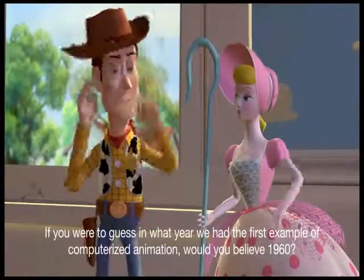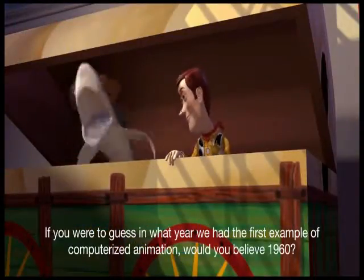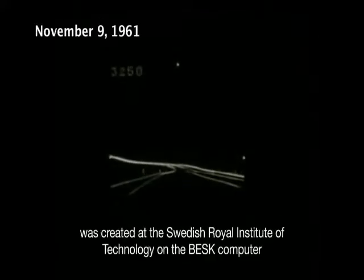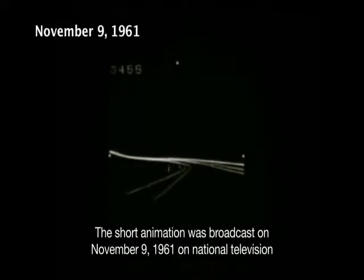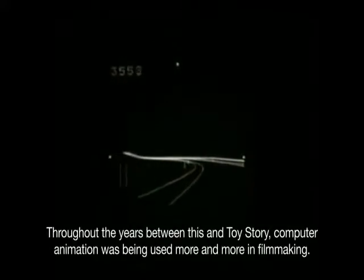If you were to guess in what year we had the first example of computerized animation, would you believe 1960? A 30-second vector animation of a car traveling down a planned highway at 110 kilometers an hour was created at the Swedish Royal Institute of Technology on the BESK computer. The short animation was broadcast on November 9, 1961 on national television. Throughout the years between this and Toy Story, computer animation was being used more and more in filmmaking. Here are a few important examples.